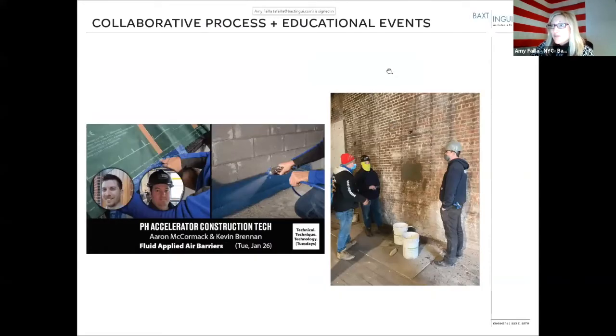If this building looks familiar to you, it's because I spent just a couple minutes introducing it a couple weeks ago when Kevin and Aaron did their presentation on air sealing and masonry, parging and that kind of thing, which took place at this building. So it's all part of the effort to help educate and participate in the trials and tribulations as we go along throughout the construction process.